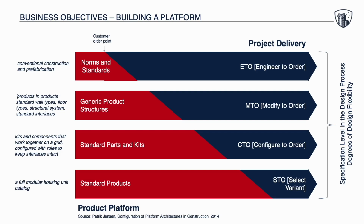The next one is configure to order. This one is really interesting to me. We're now looking at kits and components that work together, and we're building in strong relationships between items. This one, we start to tip the scales between what's in a manufacturing or product platform and what's in the project delivery stream.